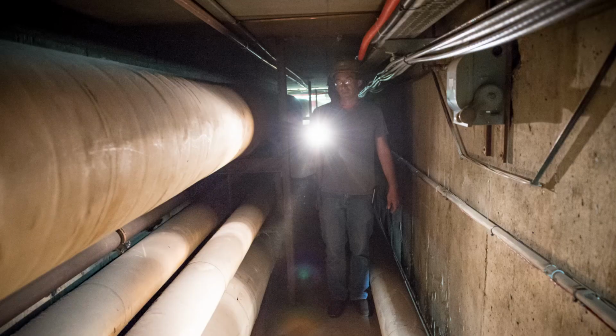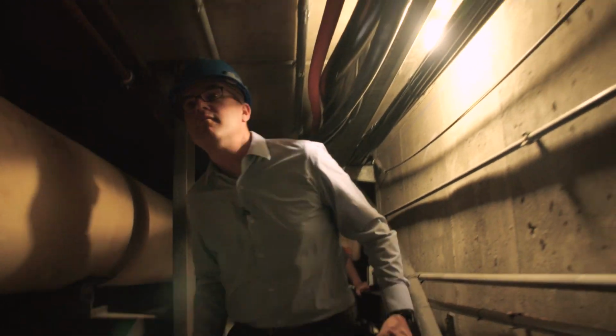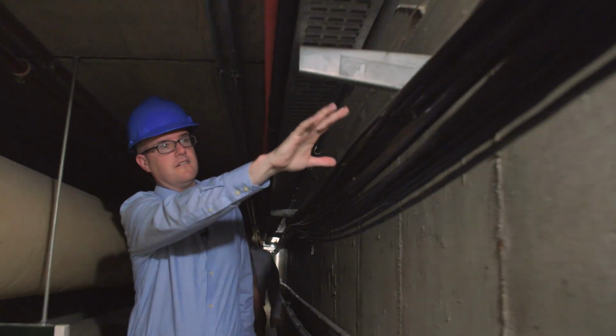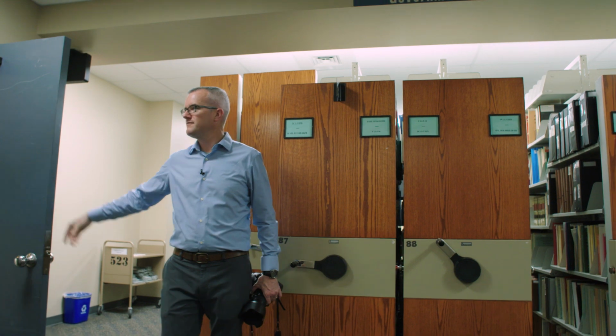You shine that flashlight right at me. Cool. I often say the campus is my jungle gym. Because this is all like fiber optic and all of that is up here in this cable tray. All the emails. All the emails right here. And come out right in the basement of the library. That was a 5-minute walk. All right, now the hard part, find our way out of the building.